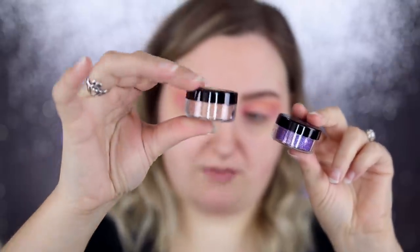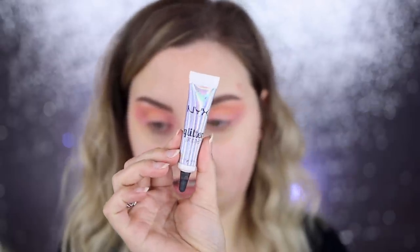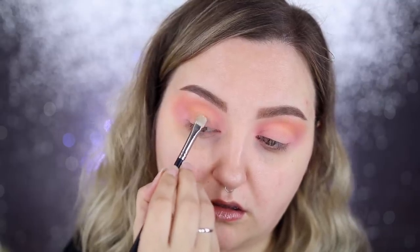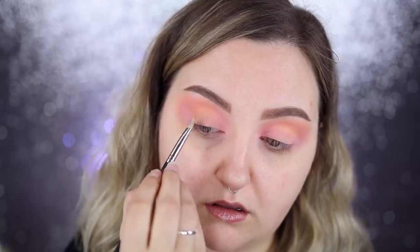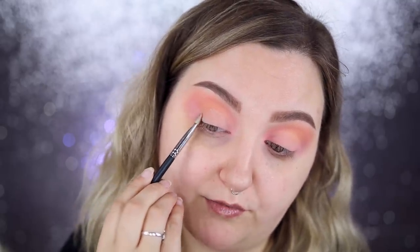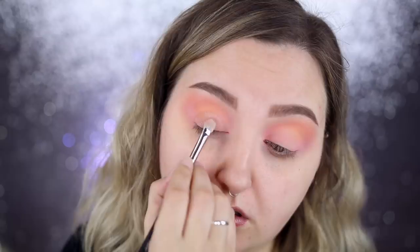And this one's Chimera. This isn't new, but I'm gonna use the NYX Glitter Primer and we're gonna test out these glitters and see how they work. All right, so I'm gonna take a little bit of the NYX Glitter Primer and I'm going to pat that on my eyelids. I'm going in this half moon shape. Ooh, it's really fine glitter. Really, really fine.